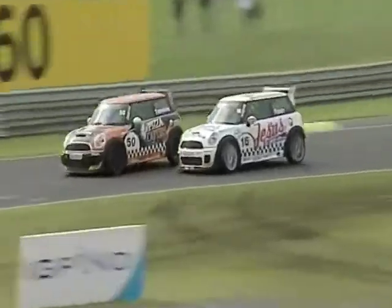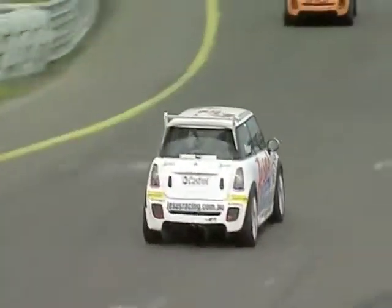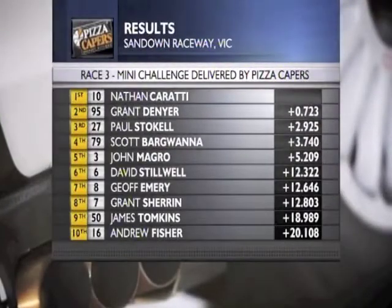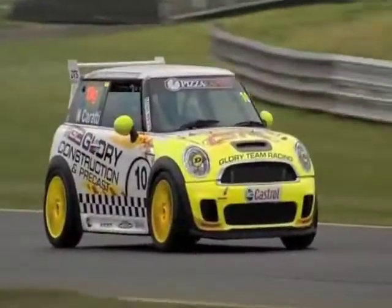The racing's still going on. Last corner, Andrew Fisher tries to sneak a spot on James Tompkins. And you don't fight with a bloke who's 6'6", especially if you're only 5'2". Nathan Karate takes race 3 from Denyer and Stokely. James Tompkins did a great job. He finished in 9th, clear of Andrew Fisher at the end now.